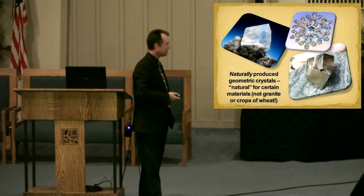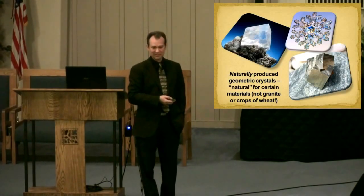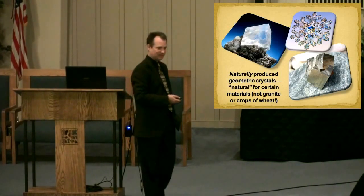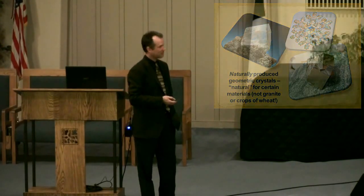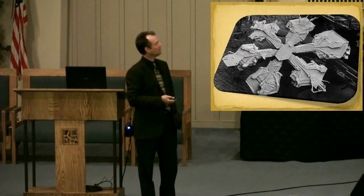So, what about this now? It's a little different. We have a snowflake, a salt crystal, a pyrite crystal. Now these things are produced naturally, yet they have geometry to them, very similar to things that might otherwise be designed. And just for a little extra bonus, there are some really fascinating snowflakes.